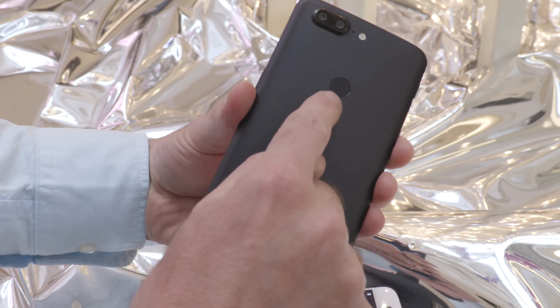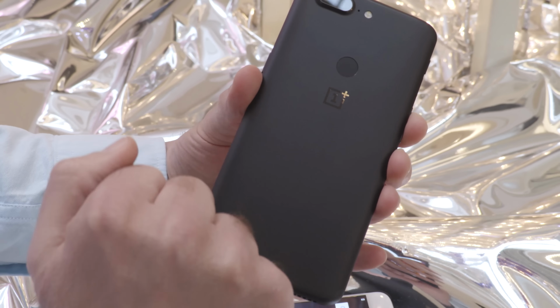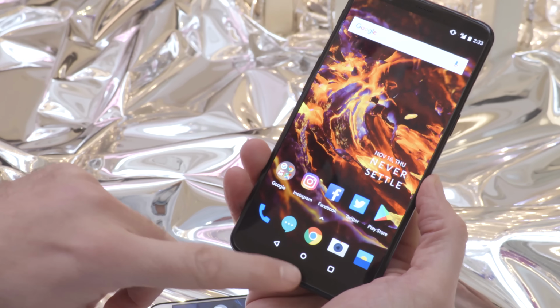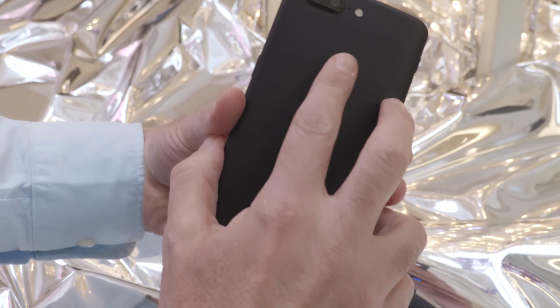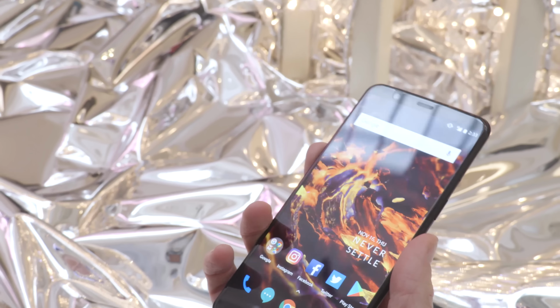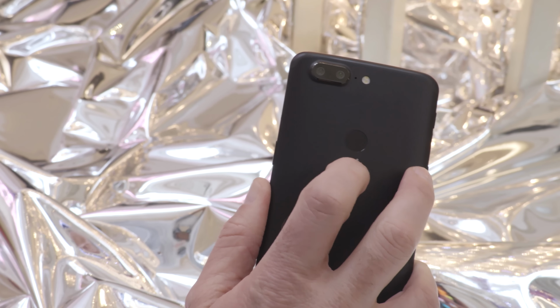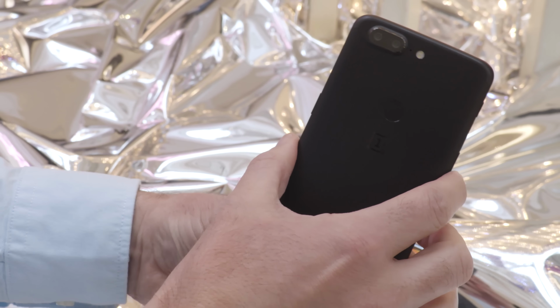Now, while we're on the back, you probably noticed this rather ugly little cutout here. That's the fingerprint sensor, and it's moved from the bottom of the screen here, obviously, because there's not really a bezel big enough to use it anymore. So instead, just like Huawei phones, the LG phone, Samsung's phone, you have the fingerprint sensor on the rear. It's incredibly fast, but it's not the only way that you unlock this phone.